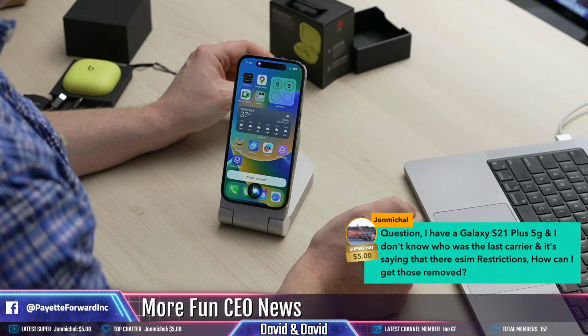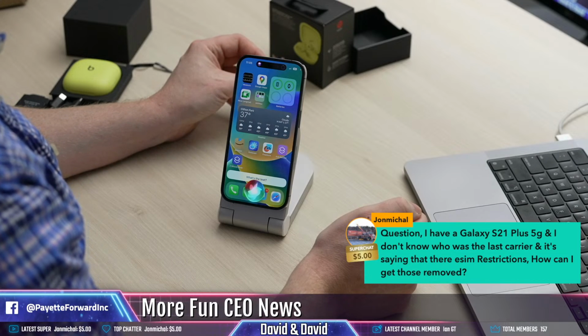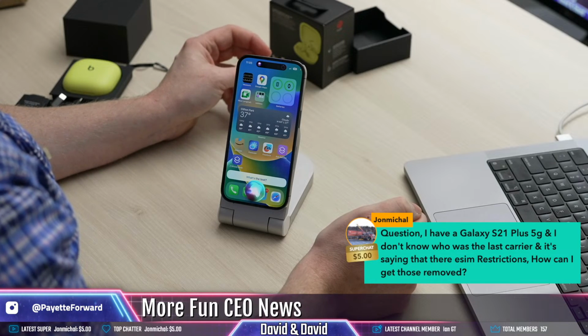What's the text? I have a Galaxy S21 Plus 5G. I don't know who the last carrier was, and it's saying there are eSIM restrictions. How can I get those removed? Question mark.